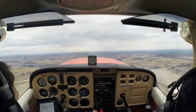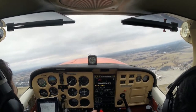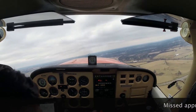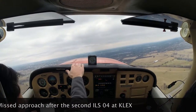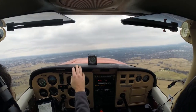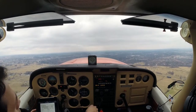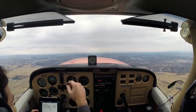Tower, Skyhawk 727, going missed. 727, understand you missed, contact departure, so long. Over to departure, Skyhawk 727. Departure, Skyhawk 727, 1900, climbing 3000, heading 090. Skyhawk 727, Lexington departure, radar contact, fly heading 090, climb maintain 3000, when able turn right direct Zitzy. 090 up to 3000, direct Zitzy when able, Skyhawk 727.